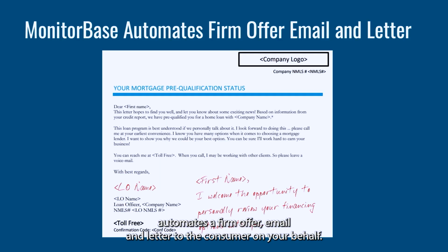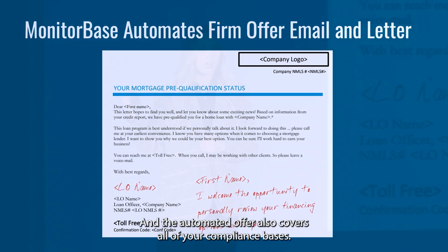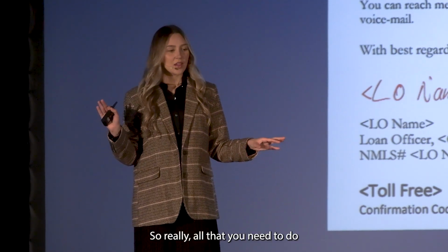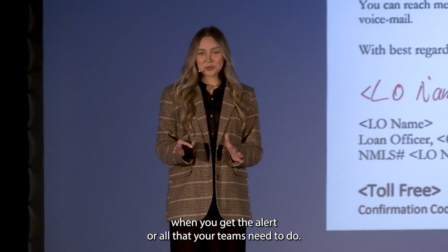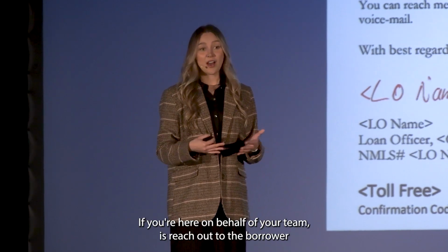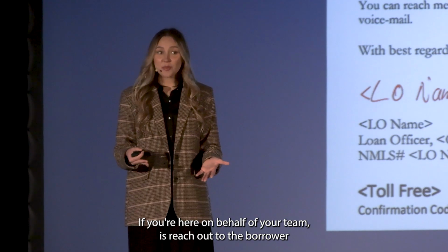MonitorBase also automates a firm offer email and letter to the consumer on your behalf. So even if you're in the middle of a meeting or on the phone when you get the alert, this offer automatically gets in front of the borrower when they need your services most. And that automated offer also covers all of your compliance bases. So really, all that you need to do when you get the alert, or all that your teams need to do if you're here on behalf of your team, is reach out to the borrower.